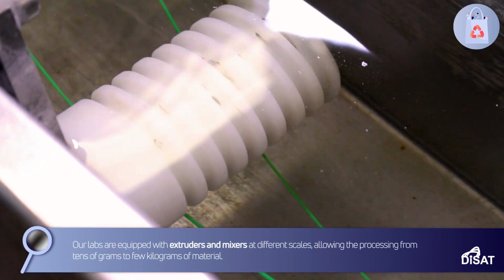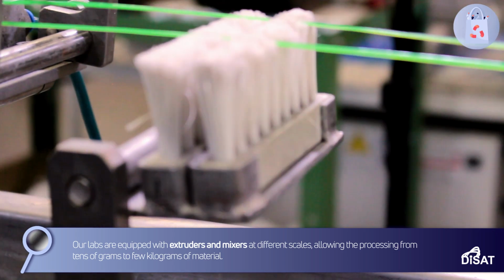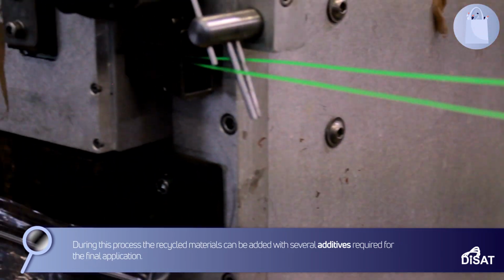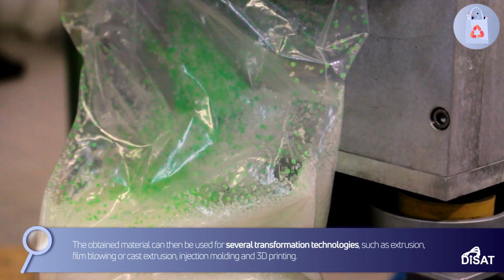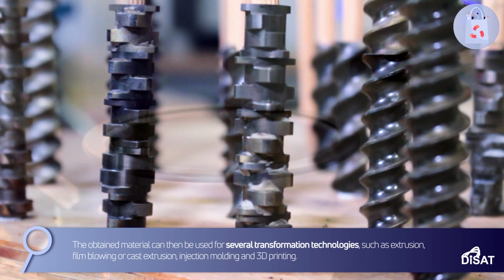Our labs are equipped with extruders and mixers at different scales, allowing the processing from tens of grams to few kilograms of material. During this process, the recycled materials can be added with several additives required for the final application. The obtained material can then be used for several transformation technologies, such as extrusion, film blowing or cast extrusion, injection molding and 3D printing.